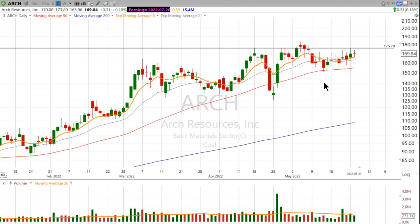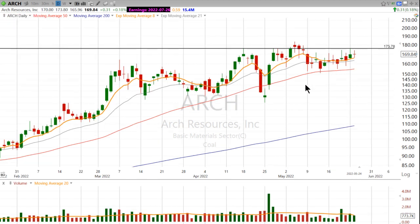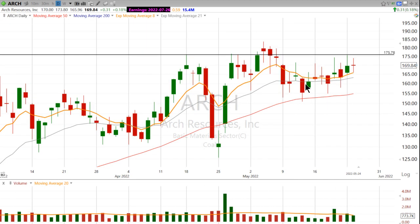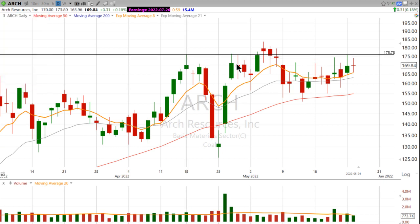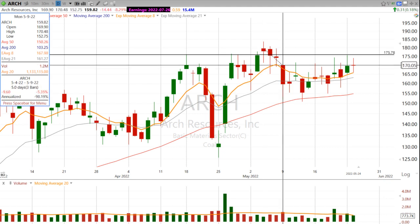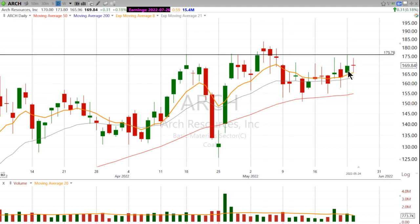So the setup here on Arch is that it's in a nice short base of consolidation, been going sideways for about a month or so, and we have some clearly defined levels of resistance. Look right here. Hit resistance, bounce back. Bounce back. Got above but couldn't hold above. And then here we are again. We're just kind of at that 176 zone on ARCH.